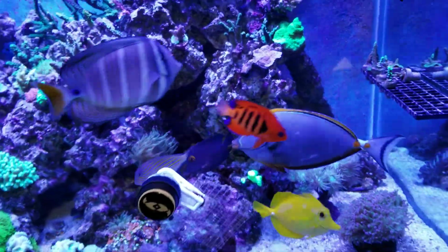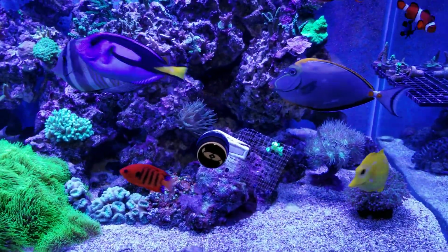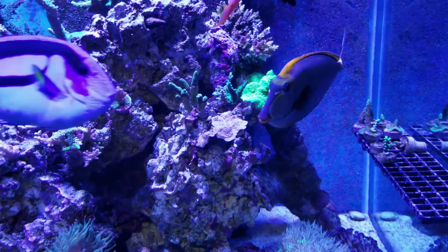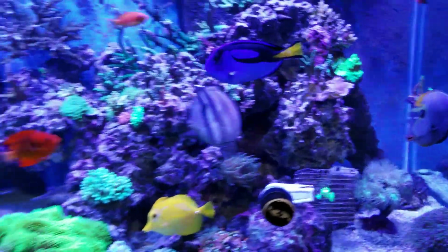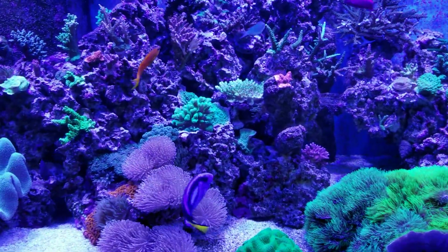I did get a blonde Naso Tang. I got a really good deal on her. She's very healthy. She's still got a few stress marks on there. She's only been in there a week. And that is the major change.